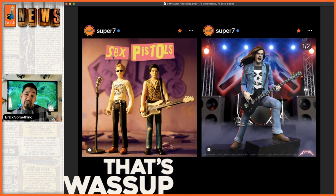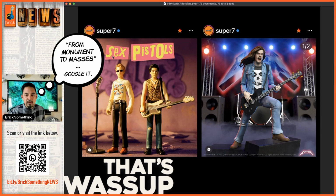So Super7 actually did a reaction figure of Cliff Burton. It totally caught my eye because I figured, when am I ever going to see a Cliff Burton action figure? But at the end of the day, I don't do reaction. Those figures are way too small and just don't make sense for my collection. So then now they're doing an Ultimates? And he's wearing a Misfits t-shirt. Yeah, I see you, Super7. Someone over there plays bass.